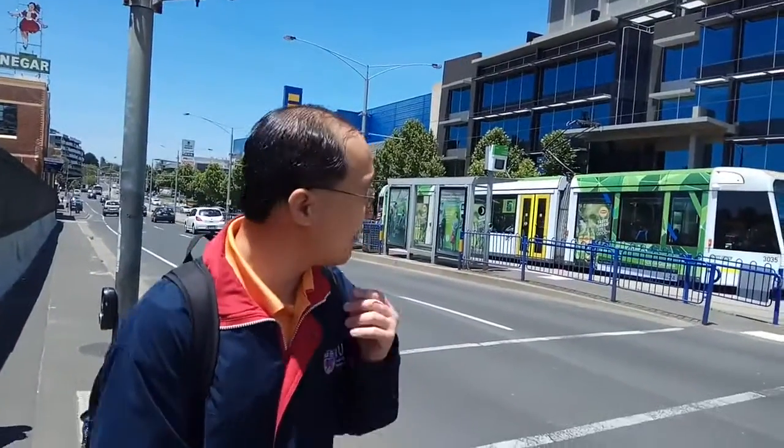Right behind me is the tram station. I'm not going to take the tram, I'm going to walk further down to a place called Bunnings where I'll get some gardening supplies. Hopefully it will be a short walk. More updates will come later on when I reach there.